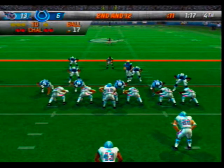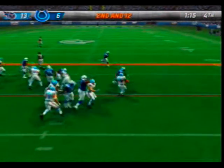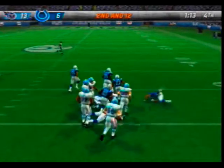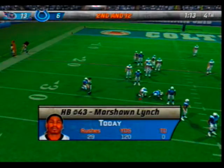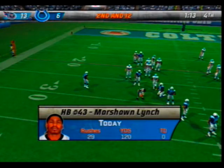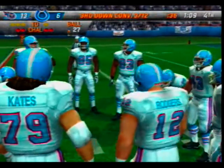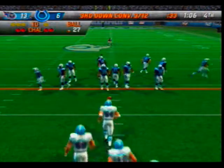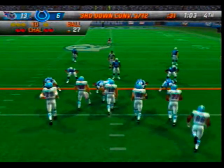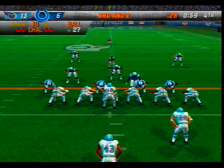The Colts with a four-man front. He gets the carry. Number 97 is there on the stop at the 27. Gain of 10. Third and 2. Ball on the 27-yard line. Watch that screen. Indianapolis comes out in a 4-3.